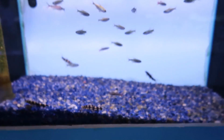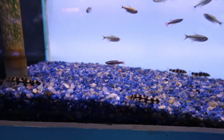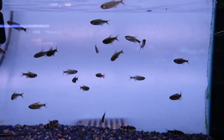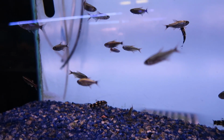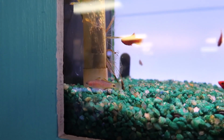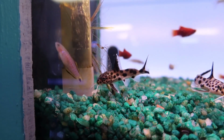All right, what we got up here? We got a few Angelicus loaches. We got some gold tetras, some white clouds in there. The backlight makes it a little hard to focus, but it's no biggie. Got Peacock Gudgeon over here. Whoa, way out of focus. There we go. Peacock Gudgeon.